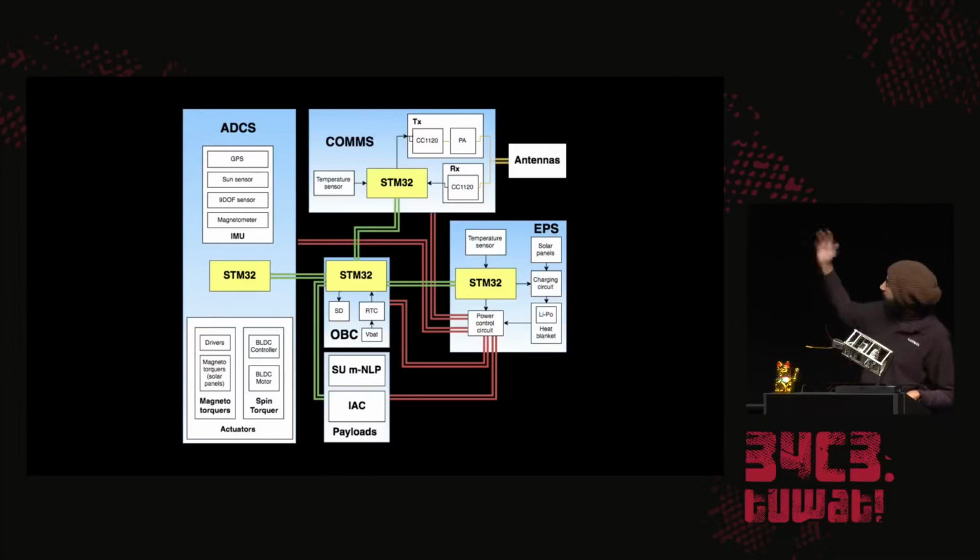So our main microcontroller is STM32, various different flavors of it, depending on the system. And then you would have the power lines and all the communications among the STMs themselves. And that's how you end up with a master plan about how you're going to be building your satellite.